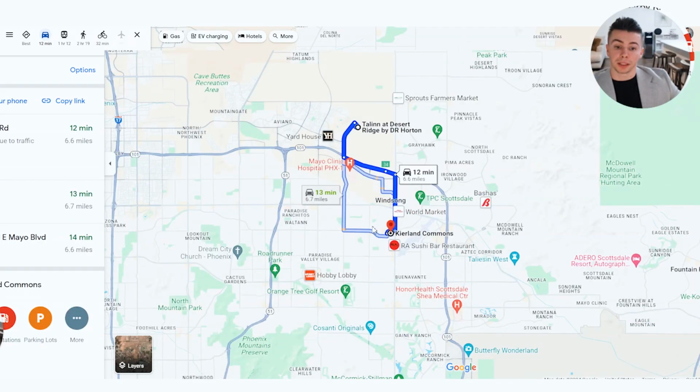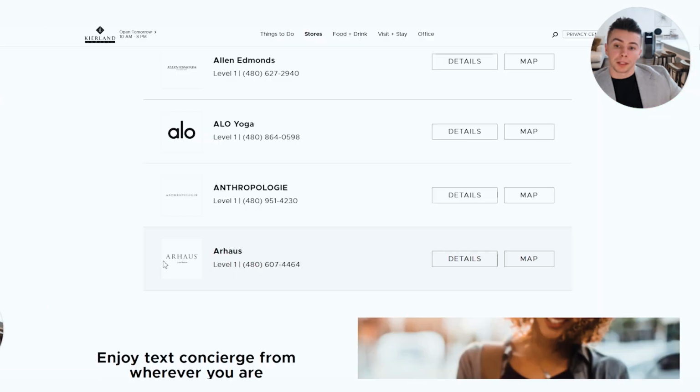You're only 13 minutes away from the Kierland Commons. The Kierland Commons is a great place. I love being there. It's got all your shopping. It's got Aloe and Anthropologie for you bougie folk out there.